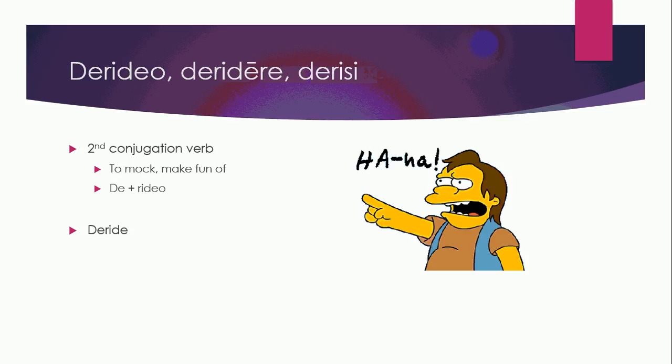Derideo, deridere, derisi is a second conjugation verb, to mock or make fun of. We get the English word deride from it. And when you look at the word, it actually is just two Latin words together. It's the preposition de, down from, and rideo, to laugh. And so it's laughing down from something. Nelson would be using this word a lot.